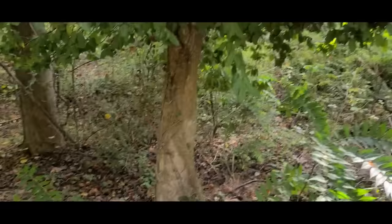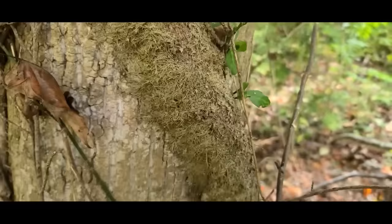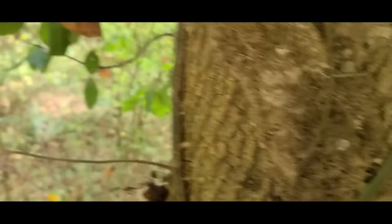Yeah, you can see this parasitic vine growing up. That's one heck of a parasitic vine, it just feeds off the nutrients of the tree till it chokes it out. But that's what it is. It's got these little dingleberries on it.